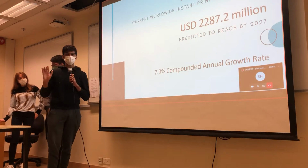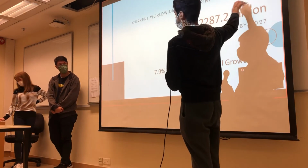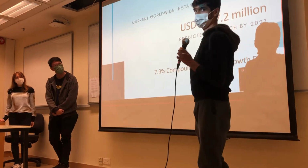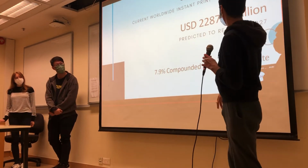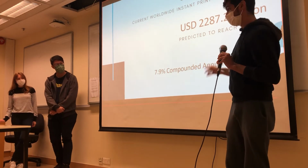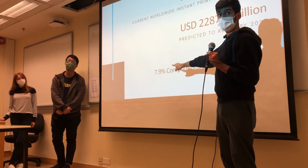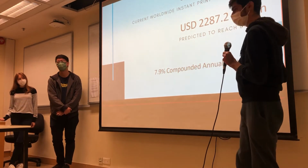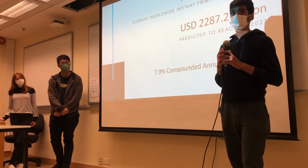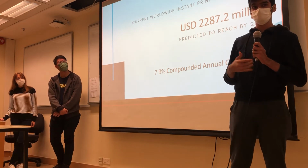According to expert business analysts, the current worldwide instant printing camera market amounts to almost 1,449 million US dollars. This is expected to increase to 2,287 million US dollars by 2027. If this growth happens, it will be at a rate of 7.9% compounded annual growth rate. And this will pave the way for more smaller companies like Print to enter the market and innovate and bring more new products to the market.